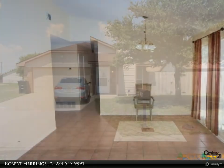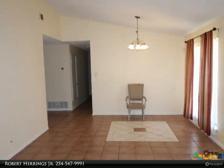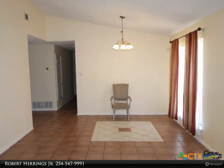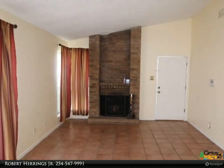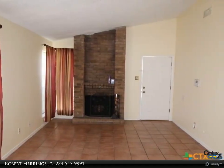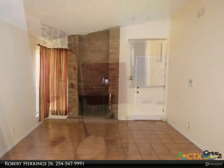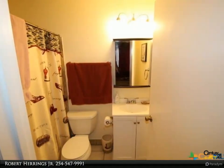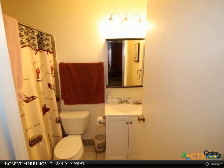How to start out smart. First-time home purchasers, you want to place this one on your bucket list to see. Nice cozy floor plan with tile flooring in the gathering/family room, fireplace to break those chills on those cold winter days and nights. Enter the backyard from a side patio door with private fence covering the entire back and side yard.